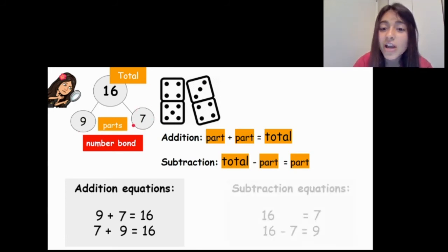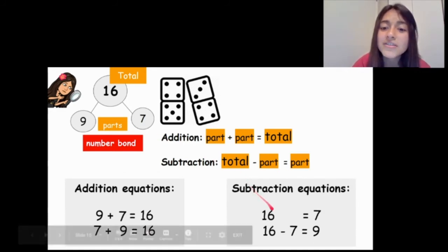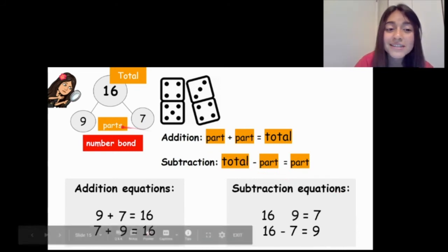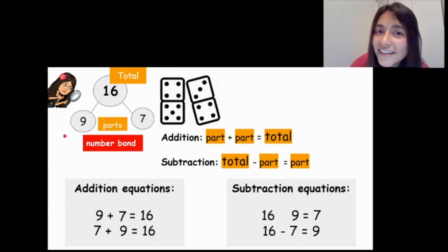Now let's look at our subtraction equations. It's the same thing again. You've got to help me out because I'm missing some parts. For this first part here goes 16 equals 7. Do you see something that's missing? Yep, you're definitely missing one part of 9. But is that it? How do you know it's subtraction? That's right, you have to take away there. You have to put that subtraction sign.